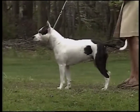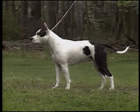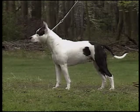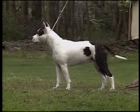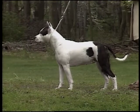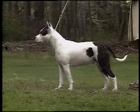Now let's consider the American Staffordshire Terrier's neck and forequarters. The neck is strong and muscular, especially along the crest, to accentuate the arch like this. The neck widens gradually to blend smoothly into the withers. It should be firm and clean, with no loose skin.